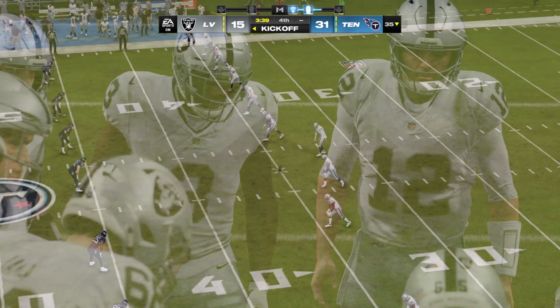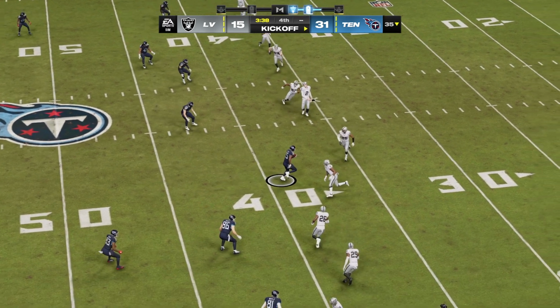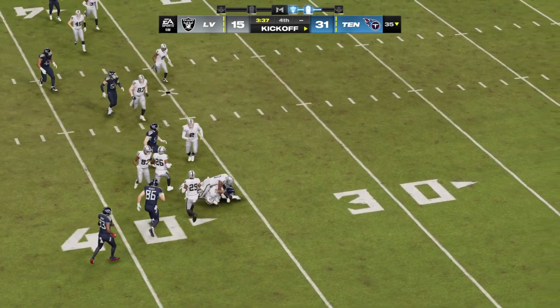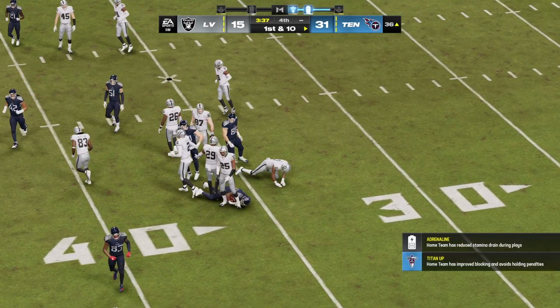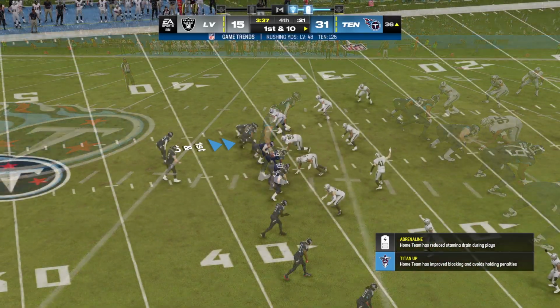2 scores down, 3 timeouts left. Still a chance if they can somehow get this one back. And the Titans are going to recover the football. Well, 4th quarter, they felt like they needed the football back. Unfortunately, they couldn't get it.